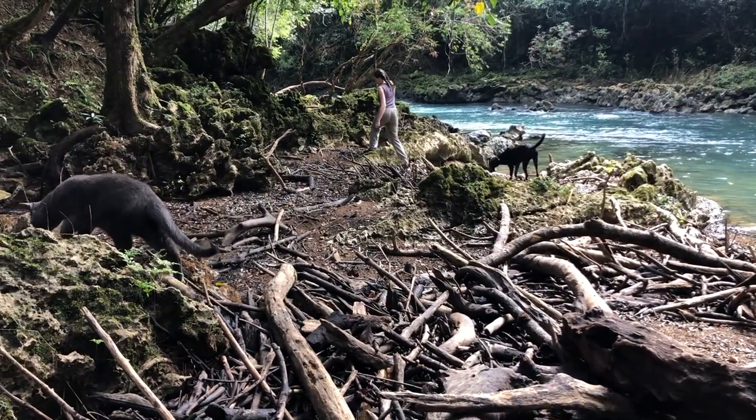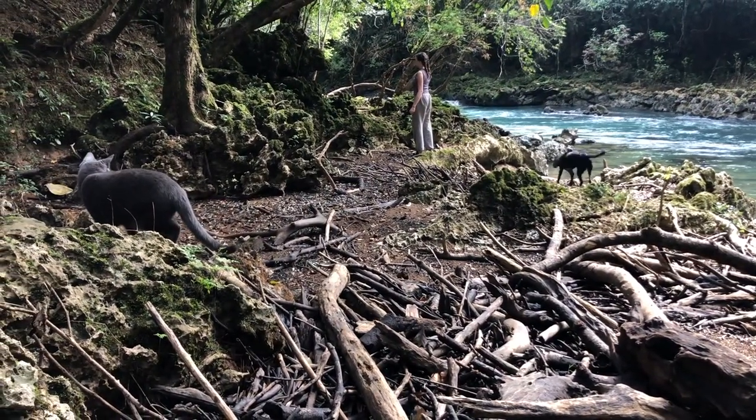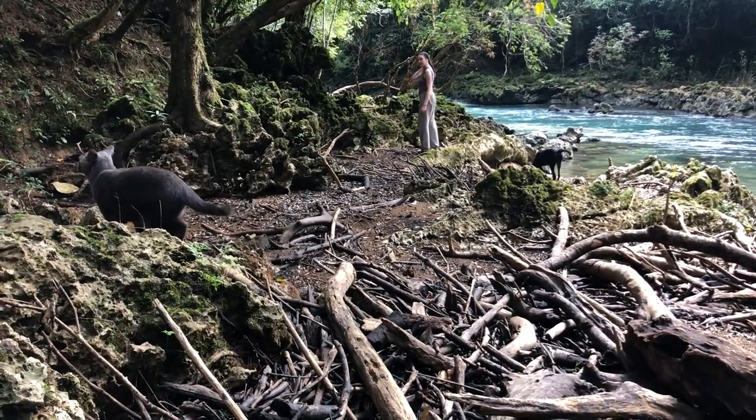We definitely recommend checking out Semuc Champey in that part of Guatemala. You'll find tons of caves and clean swimming holes.